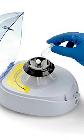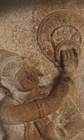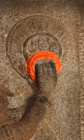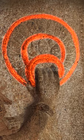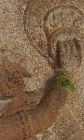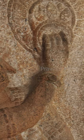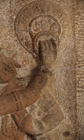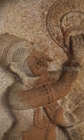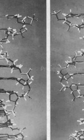Did ancient Indians also use the same centrifuge technology? Here's a man holding a circular device. Around it, there are multiple slots to hold various samples. Even more interesting, the man appears to be looking at his wristwatch as though he's timing the centrifuge process. Are all these carvings mere coincidences, or were ancient people involved in genetic modification and DNA manipulation?